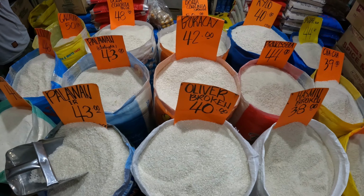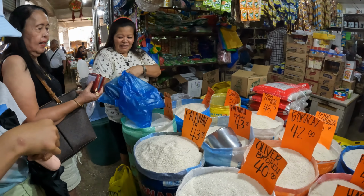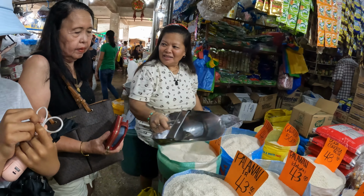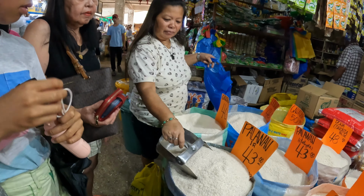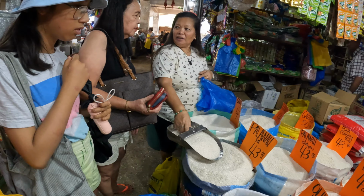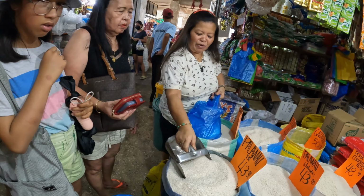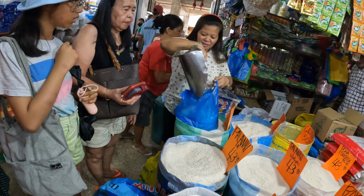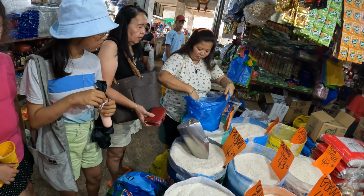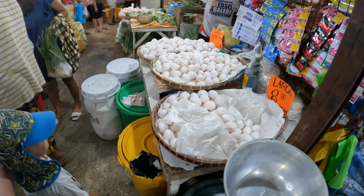They got quite a few different types of rice here. A lot of eggs in one basket here.